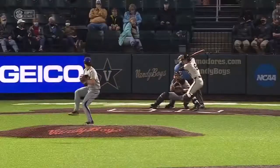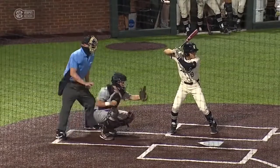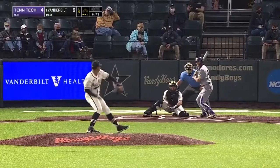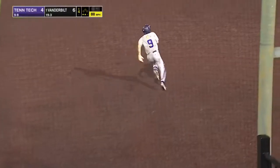Carter Young adds another dinger. Take a look, the fastball inside. Turns on it. Scorches it over the left field monster. I mean, that was out of here in a couple seconds. Of the game, we said it was 98. I definitely think it might have been a hot gun because he's definitely been sitting right around 94, 92.